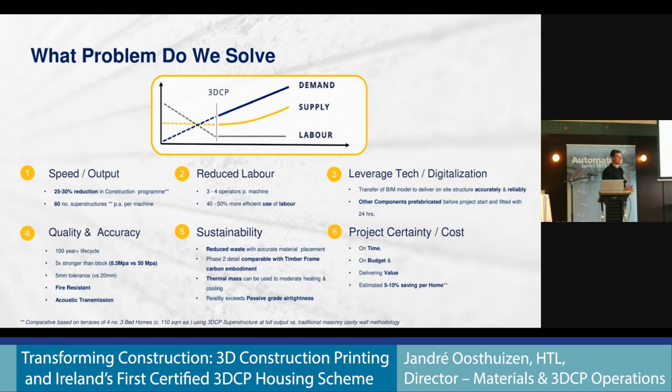And because we're comparing it to block, we're about 5 times stronger based on the same exact design. The average strength of block used currently is about 14 MPa, whereas we come in around 50 MPa at 28-day strength. And the main reason for that really is the addition of additives into our material.